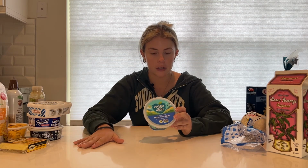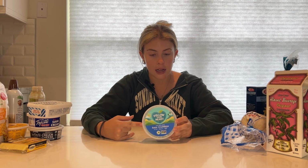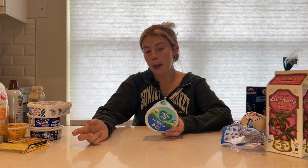Next, Follow Your Heart cheese is very popular. I like this because it's extremely accessible. It's in pretty much every grocery store I've ever been to. This is specifically their feta crumbles. They also have really good Parmesan cheese. And I just like this because it's easy. It's already in crumbles. It does taste like feta, not as much as my Trader Joe's friend. But this one is really easy, and the Trader Joe's products are only in Trader Joe's, so this is much easier to find.